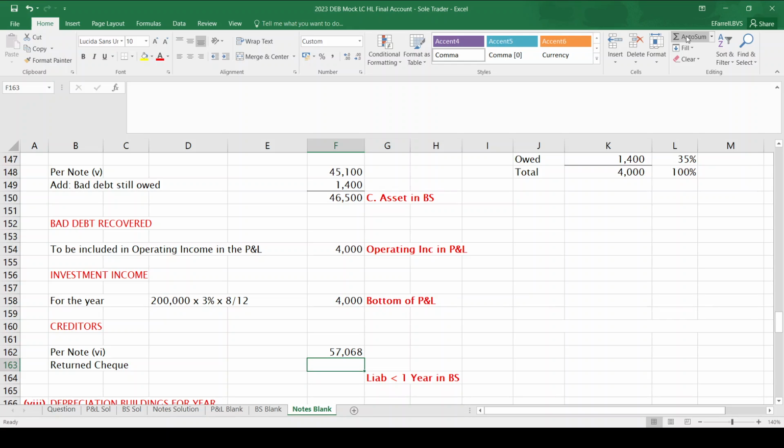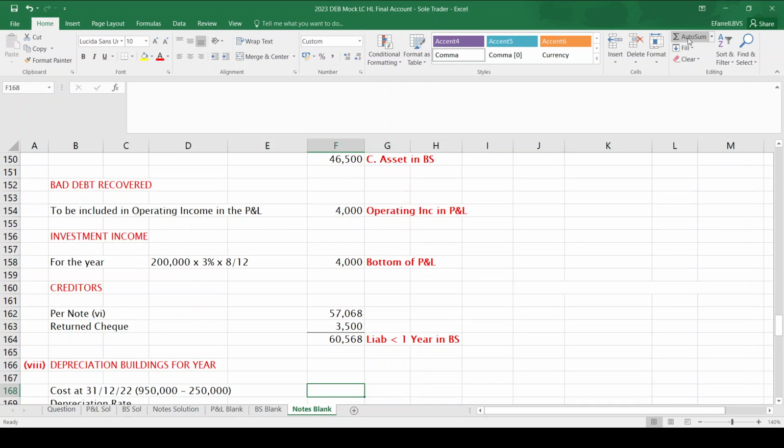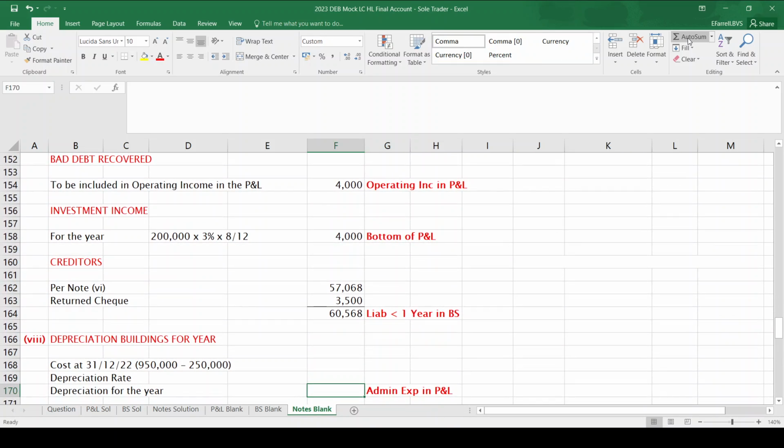And I need to add that amount of 3,500, because I still owe the creditor that 3,500 because the cheque wasn't sent to him. So creditors are now 60,568, and creditors are always a liability less than 1 year in the balance sheet. We owe the creditors the money within a year, usually within a couple of months. Now, so that is the third note done.